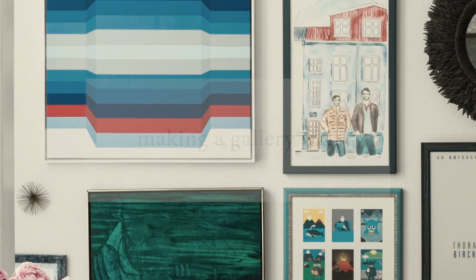So there are ways to find one strong piece of art that really speaks to you or kind of brings your personality to a room, but there's also a whole nother direction you can go. That's with a lot of pieces of art, doing a gallery wall.